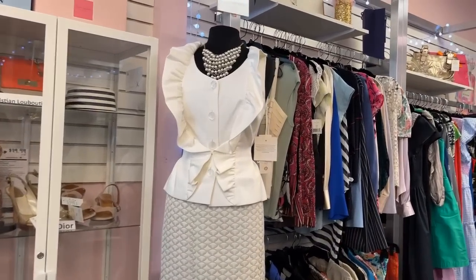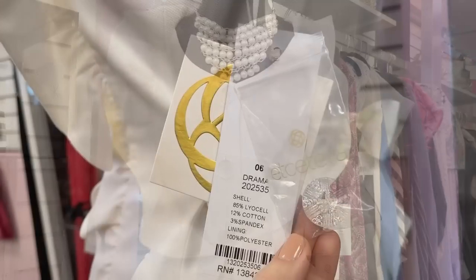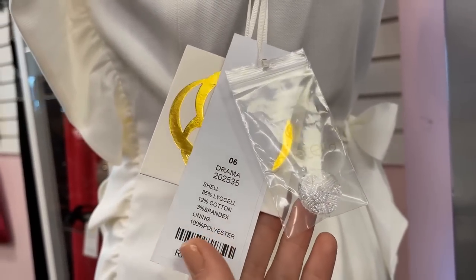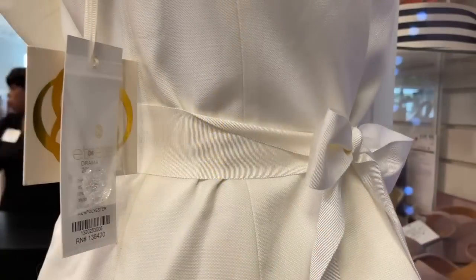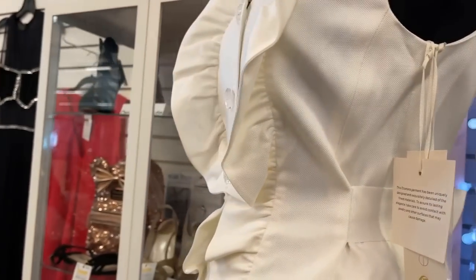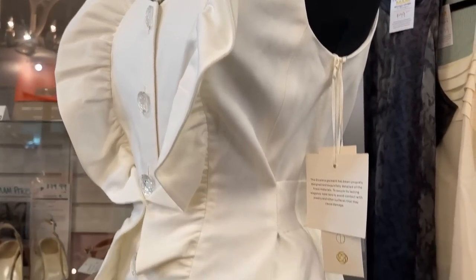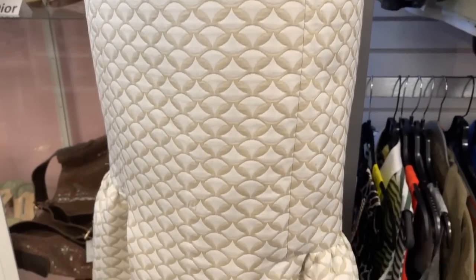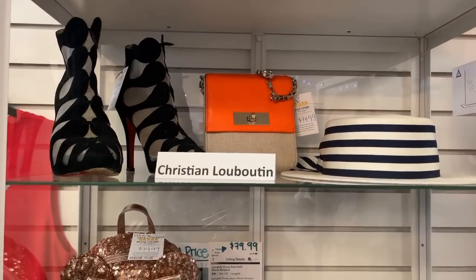And look at this fashion. Wish I could fit into this. This is beautiful. I love anything with ruffles. And it is called Drama, which is very fitting. And this is from Etc., which is a home party sales model. And it's much more expensive than Cabby. This might be $300 or $400 originally. And it pairs very well with the skirt. Absolutely love all of their fashion pairings here today.